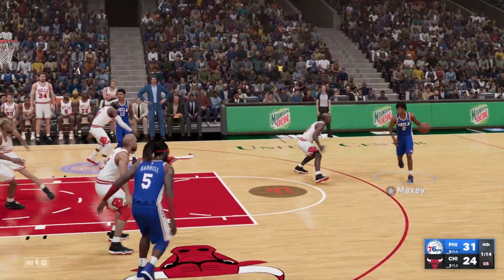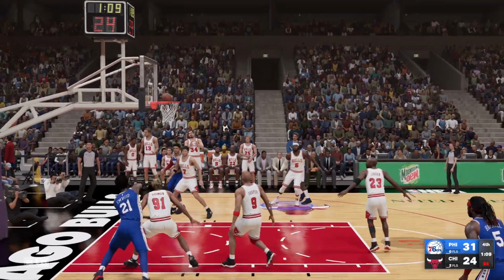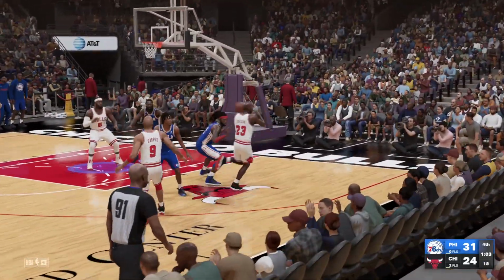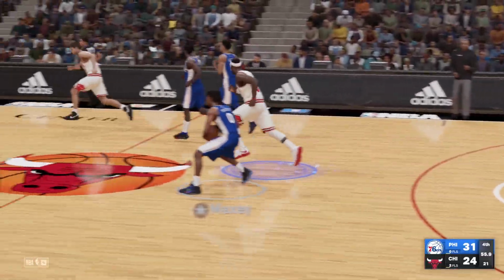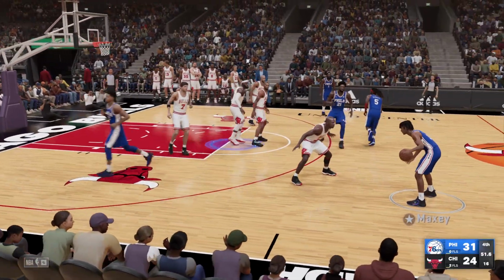Now, here's Maxey. Following the miss by Montrezl Harrell. 4 on the clock. The 76ers again can't hit it. Harden's gone only 1 of 5 shooting from the floor. To the inside. Here's James. And he overshot that one, missing. And since halftime, he has just been ice cold. Just can't seem to get anything to go his way.